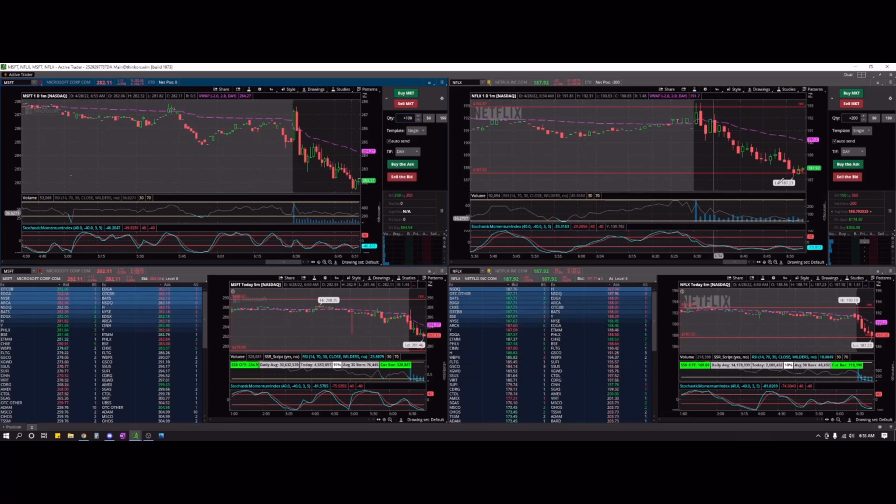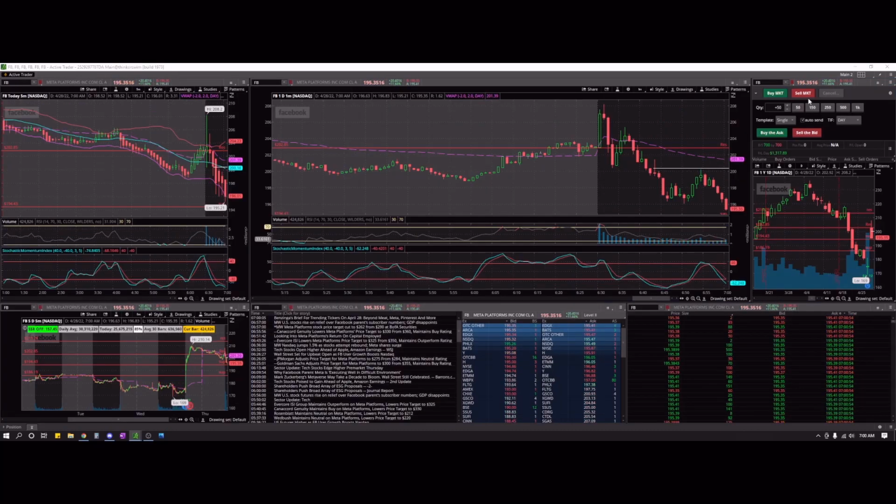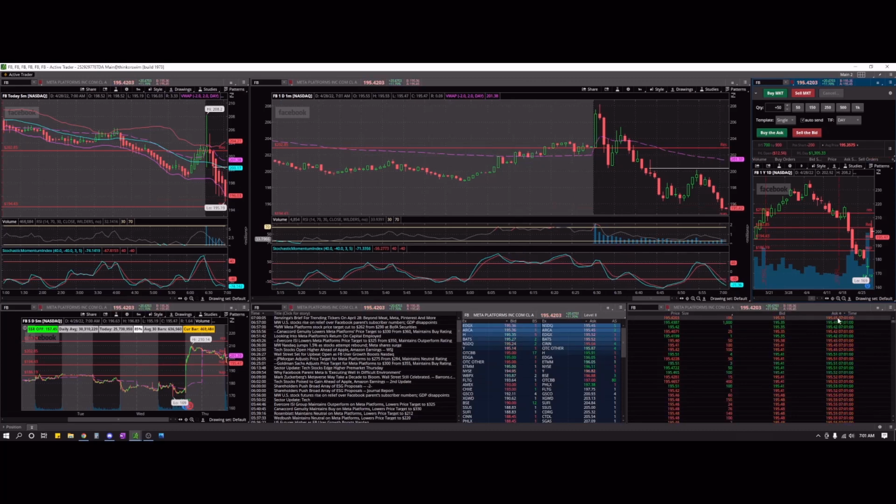Let's get out. I will take actually quite a bit because Nasdaq and futures are really coming down hard. So this is a bit of a chase because of it coming down. I will add one more at this pop.